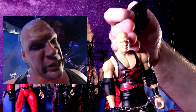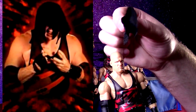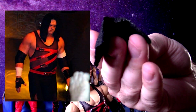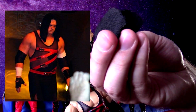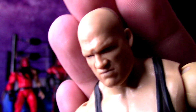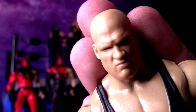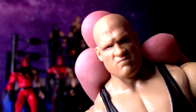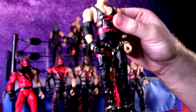Again, this came with like a plastic towel piece, but I liked my little towelly better. Just kind of this material, and then I kind of melted the edge a little bit, so it had these wrinkles. It just looked kind of cooler. You can kind of drape it over him. But you can see he has a very unhappy face, because this Kane didn't get to get a hold of too many championships in this form. He's mostly just destroying people to take out his frustrations, which was cool.